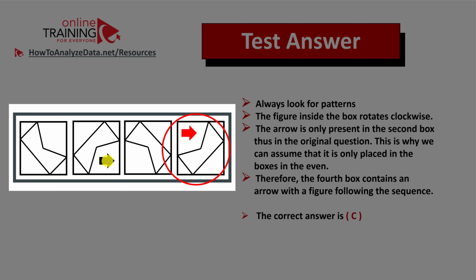There is also a pattern of arrows. You see that the box number 2 has the arrow pointing to the right. And boxes 1 and 3 do not have this arrow. So the arrow is only present in the second box. In the original question, the arrow is only present in the second box. We can logically assume that it is only placed in the boxes that are even.